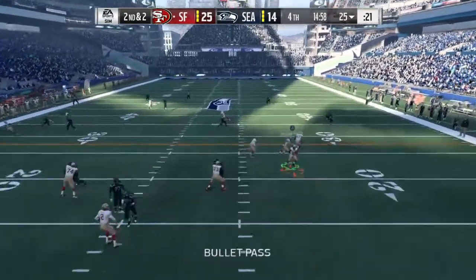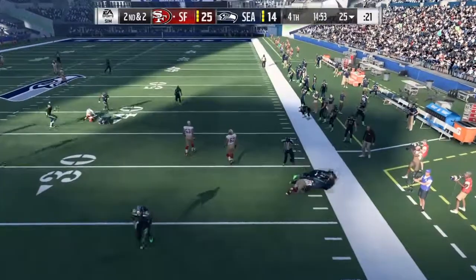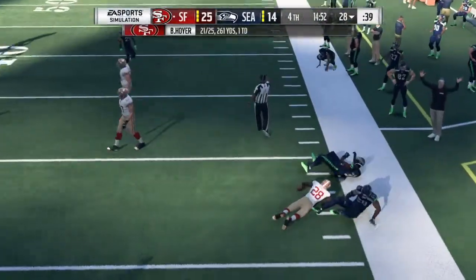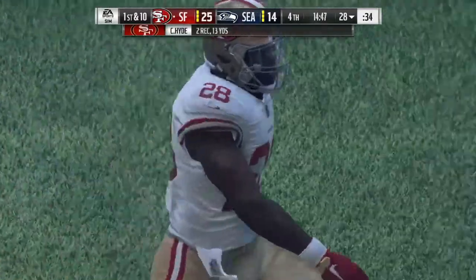They're going to look to throw. Oh, it's a screen pass. That's complete. And this one will go to the 28-yard line. 3 yards there, good enough to keep the drive moving.